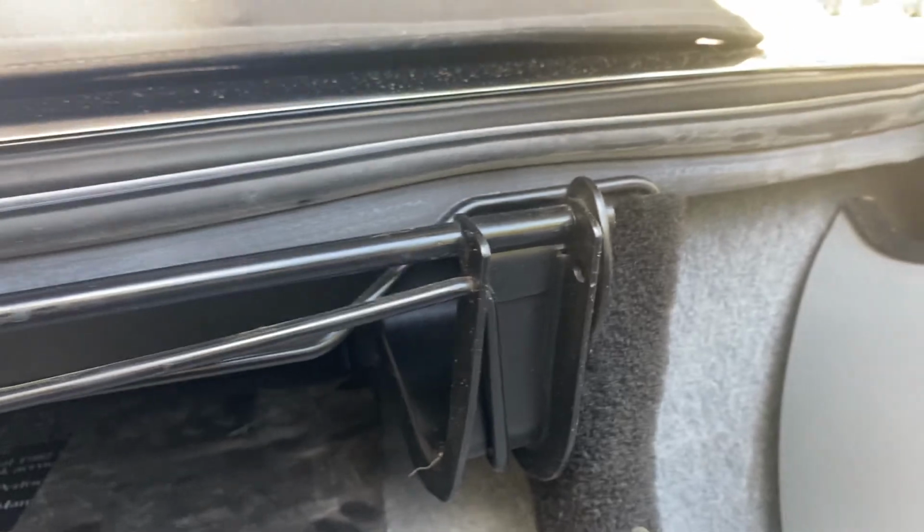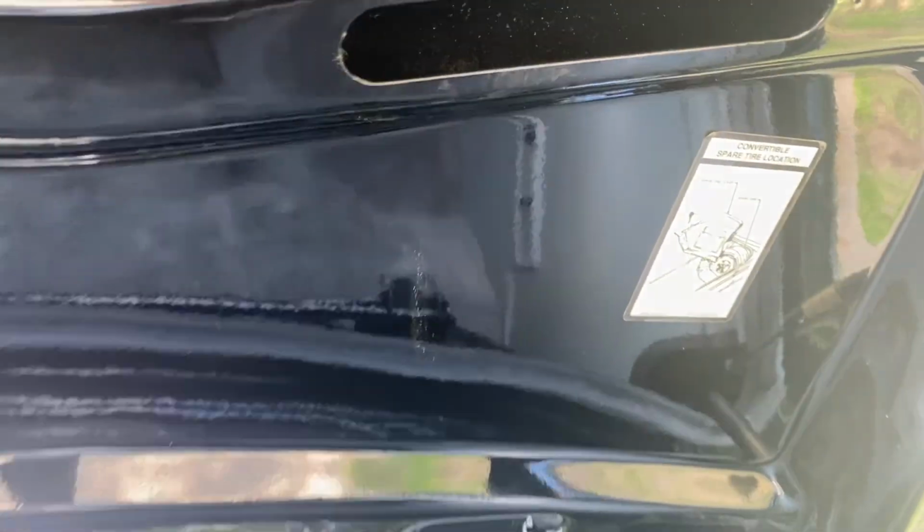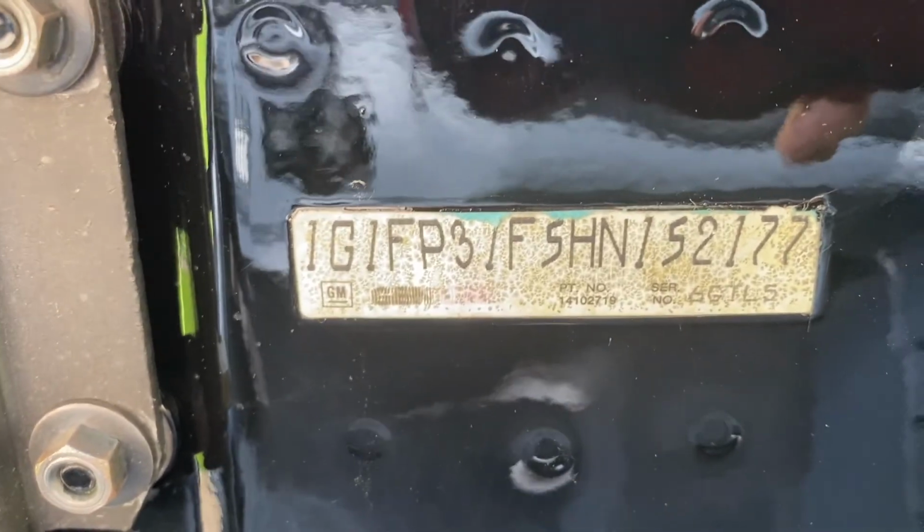Tonneau cover, hinge. You got all the original decals, which I sourced from Classic Industries. Now, I wanted to start in the back to show you this. That is the actual VIN number of this car.